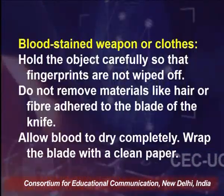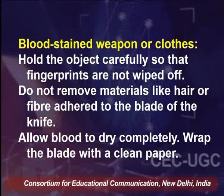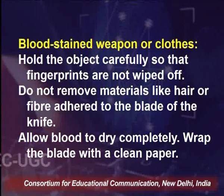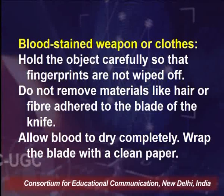It can be properly threaded and properly sealed. If there are any blood-stained weapons or clothes, hold the object carefully so that fingerprints are not wiped off. This is a very important point to be taken care of, because mostly murder weapons can have the fingerprints of the suspect or the person who has committed the crime. So the murder weapon or any blood-stained weapon or clothes should be held very carefully.